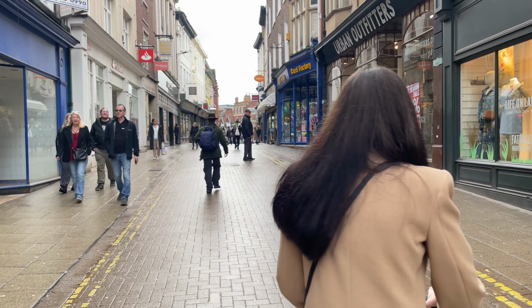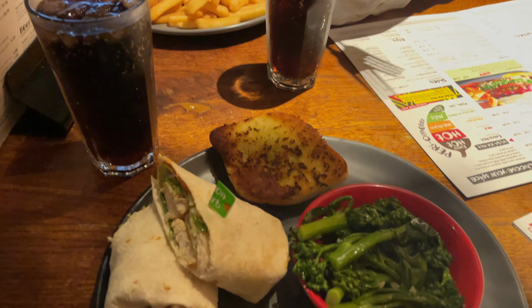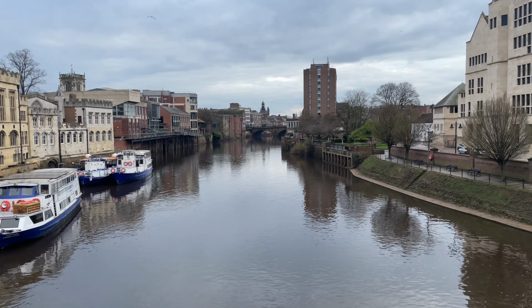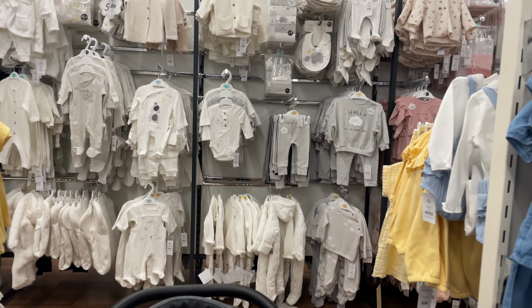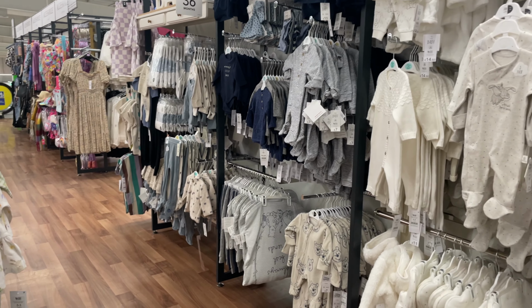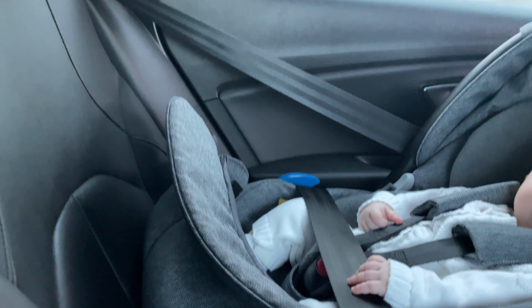So by this time it was about 2:15 and we had to just go straight to Nando's for our lunch. It did mean the day out felt a little bit rushed, but that's the reality of having a 3-month-old baby. Then we made a quick stop in Asda to have a look at the baby clothes because I think they do some really nice baby clothes for boys in there, and then we headed home.